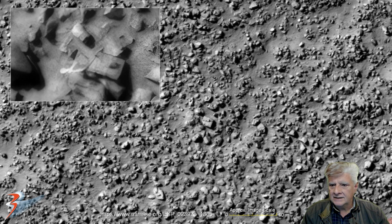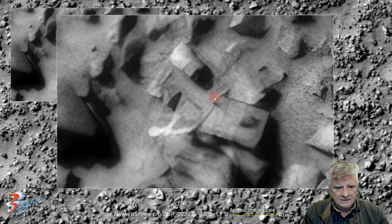Right, then the slab, or maybe even piece of metal. Check it out. Looks like it's very thin material, partially bent. That piece there as well. Could this be remains of some type of wreckage? It looks like paneling.